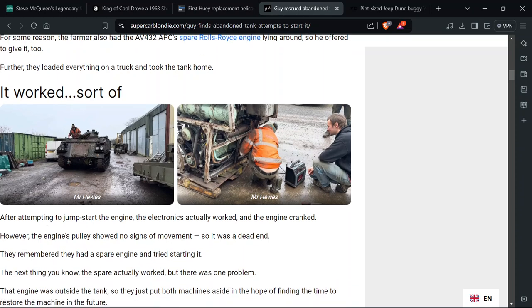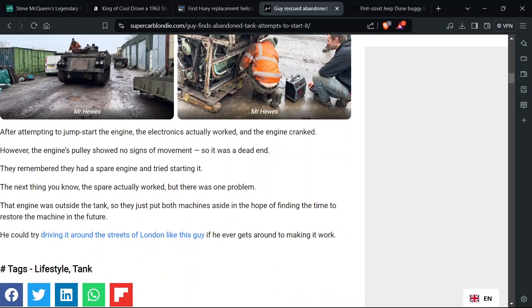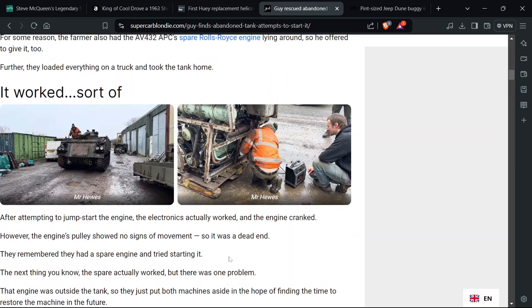After attempting to jump-start the engine, the electronics actually worked and the engine cranked. However, the engine pulleys showed no signs of movement, so it was a dead end. They remembered that they had a spare engine. He tried starting it. The next thing you know, the spare actually worked, but there was one problem. The engine was outside the tank, so they just put both machines aside in hope of finding the time to restore the machine in the future.